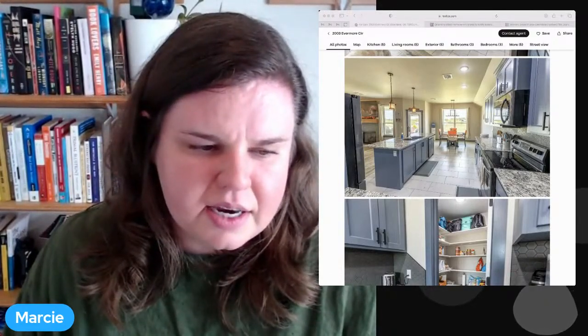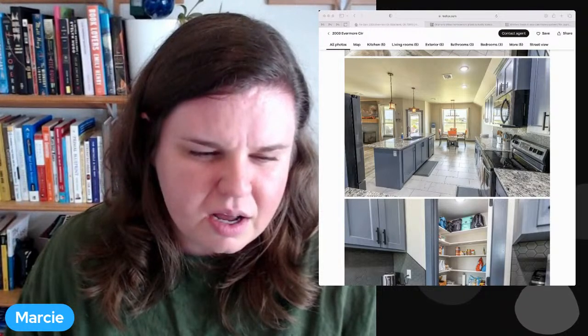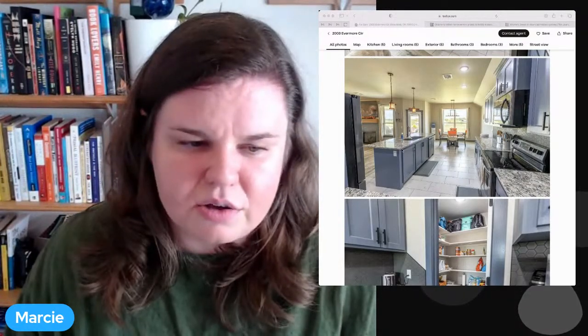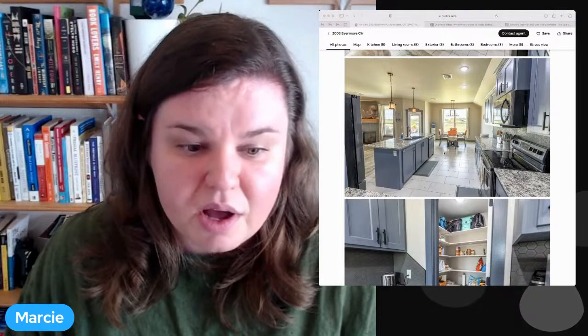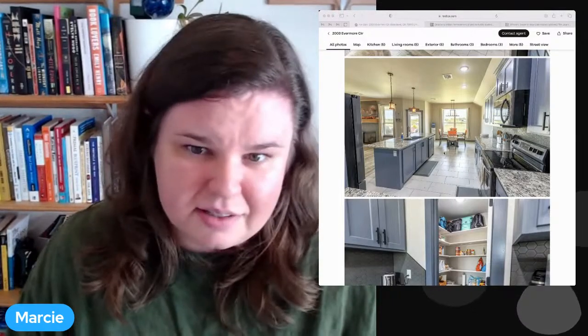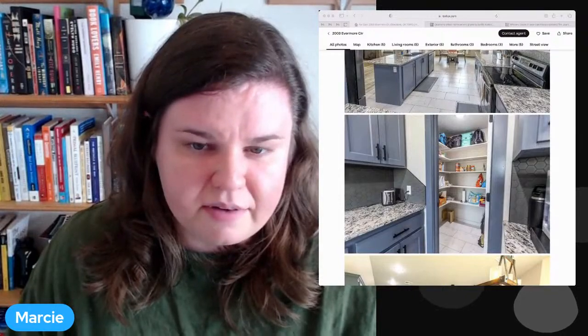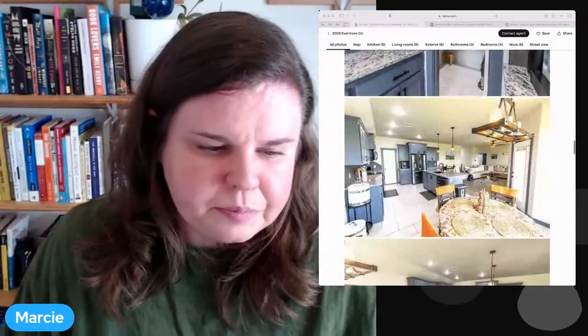And then you can see that this is probably quartz countertops, but it's a thinner quartz. That's also what you see with the price range as well. It's beautiful. It's still an amazing countertop. So you have those large pantries because you don't have all of that cabinet space.